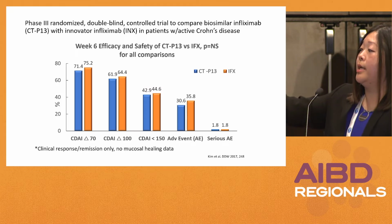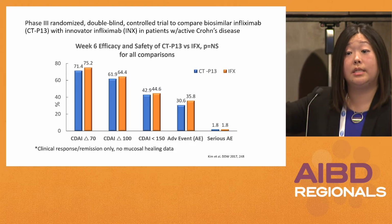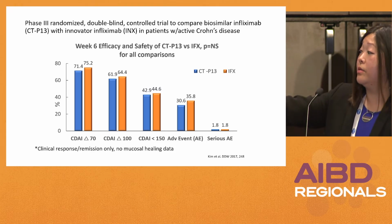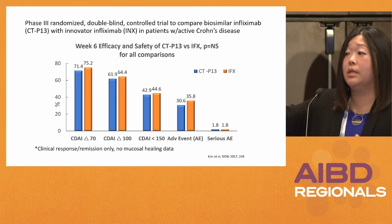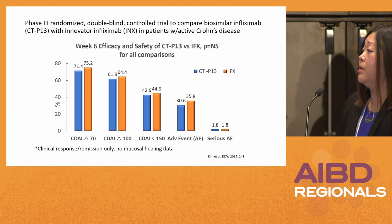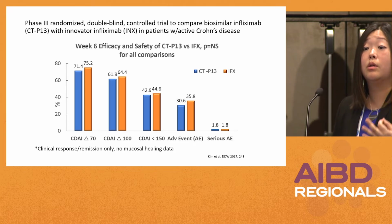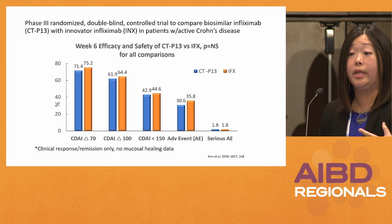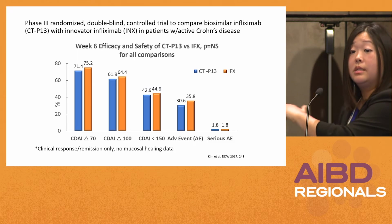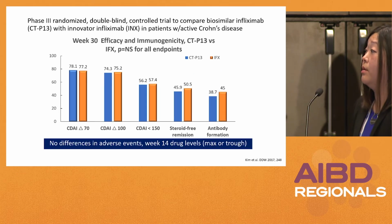And across the line, depending on what the endpoint of interest was, clinical response defined by a delta for the Crohn's disease activity index of 70, versus 100, versus clinical remission, a CDAI score less than 150, adverse events and serious adverse events, no differences across the board. Now, you can argue these are clinical responses and remission only, there's no mucosal healing data, but this can offer some degree of comfort that they are similar for patients with active Crohn's disease.